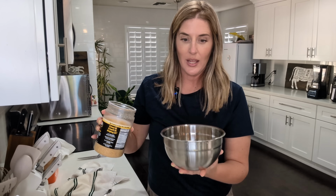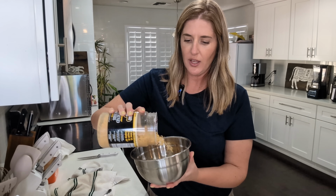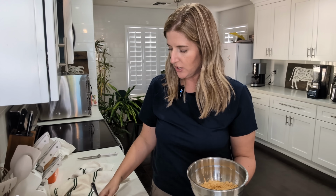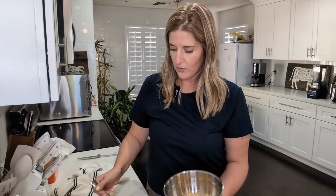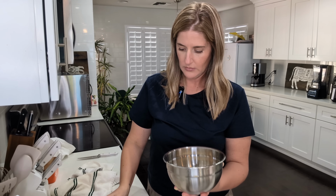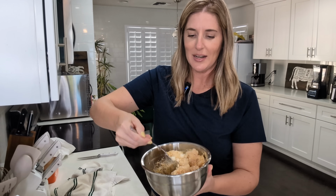Into my chicken and egg mixture, I'm just gonna add about 1/3 cup probably of the pork rind crumbs. And then I'm gonna use my spoon here so I don't dump in too much. I'm gonna do about 1/4 cup of grated Parmesan cheese. That's like what, 3 tablespoons? And then I'm just gonna save my hands from getting messy and mix it up with a spoon.